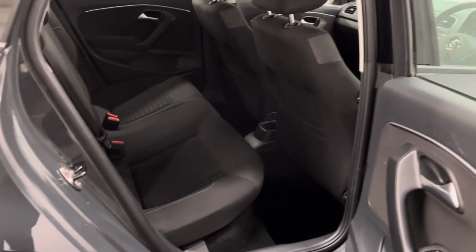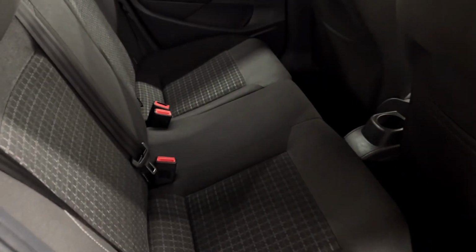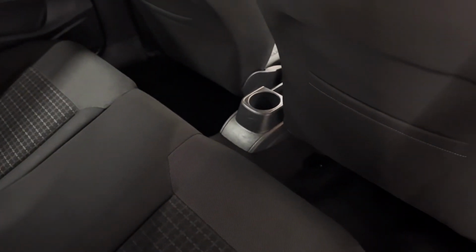Being the 5-door version, you have easy access there into the back. The rear bench has 3 individual seat belts, and I see the rear passengers also have a cup holder there in the centre.